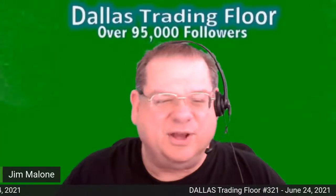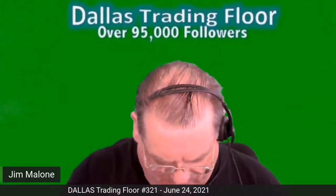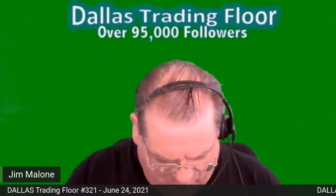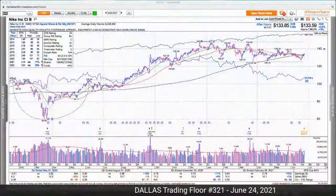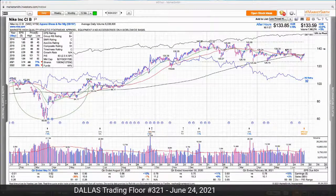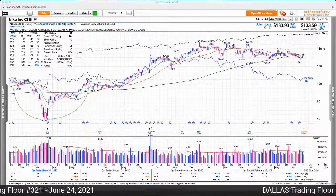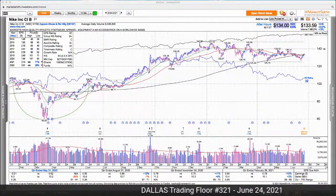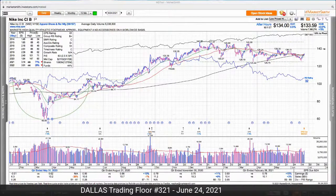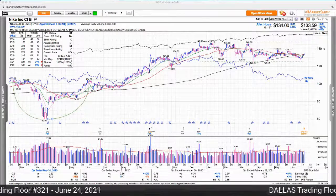But one thing about Nike is I would wait on Nike probably until we saw a little bit more power. I really want to see it move above about 140 before I would possibly be in it, because I need it to clear this higher high and move up. But this could be a very nice play. I wouldn't buy it now. I'd set an alert right at about 140. That's kind of where I'd be in it.